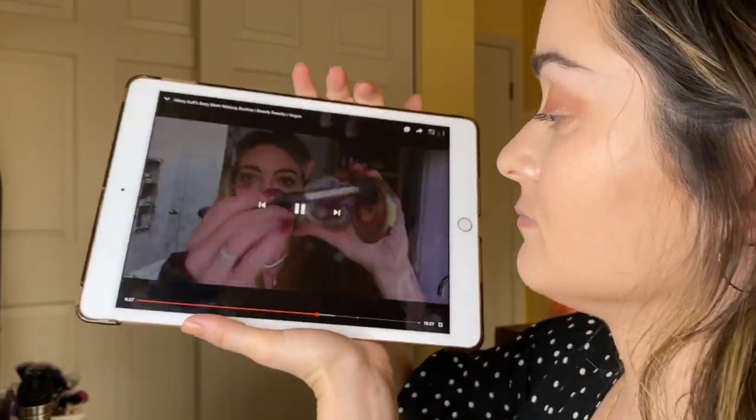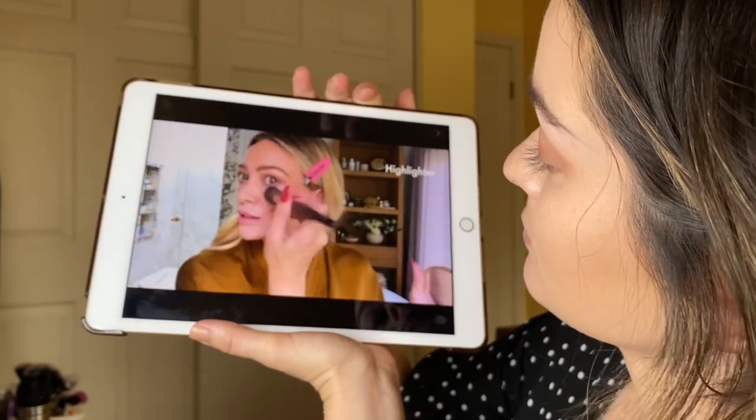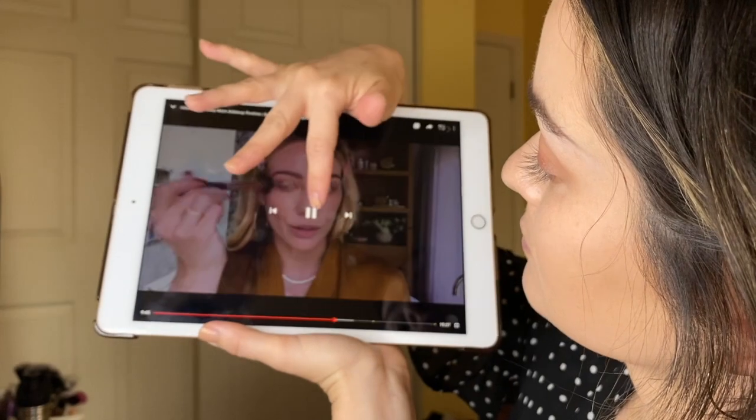In better days, so I do a little swirl. I tap some of it off. I'm going to put it above where I bronzed. Okay, so she takes a big, fluffy, kind of pointed brush, and she basically just swirls around her highlighter. Her highlighter looks actually kind of dark, which is surprising for me because she's pretty fair-skinned like I am. So I'm gonna find a rose gold highlighter and I'm gonna do the same.